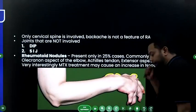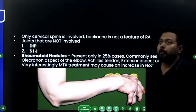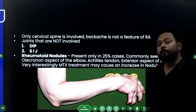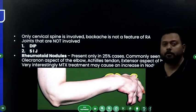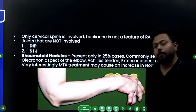One very interesting thing they have found out in clinical practice. You know pretty well one drug which is very commonly used in rheumatoid arthritis is methotrexate. When you give methotrexate in some patients, it increases the size of the rheumatoid nodules. So that's why they use the word increased nodulosis. Increased nodulosis means it increases the size of the rheumatoid nodules.